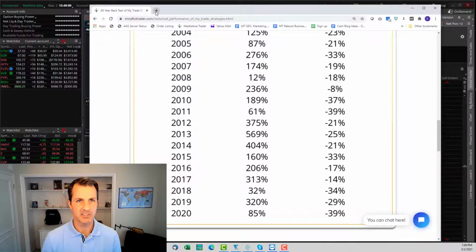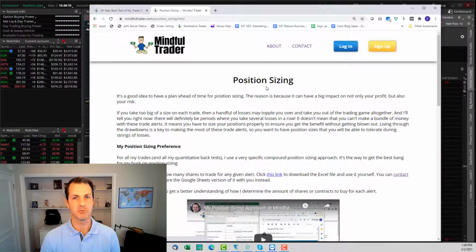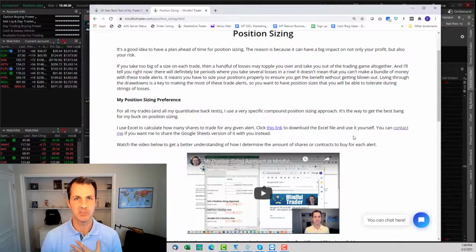Okay, since I'm on the topic here, I'm going to bring up the position sizing page at Mindful Trader. So it's mindfultrader.com/position_sizing.html. And there is a description here of how I position size in case you want to do what I do. A big factor in the backtested results is this compound position sizing that I do. So it's definitely worth checking out the position sizing page if you haven't already. I have a link to an Excel file you can use where you can determine exactly how I would position size if I had your account balance for any given stock pick that I make.